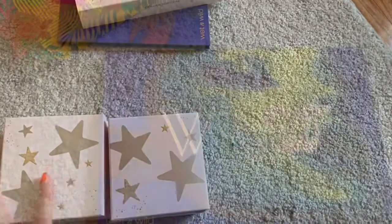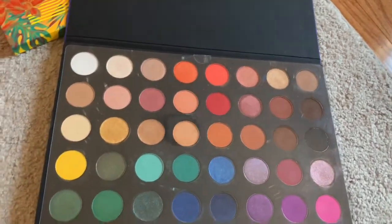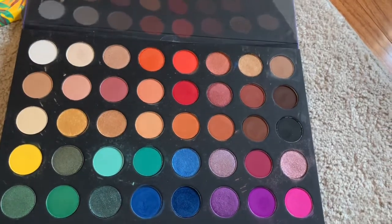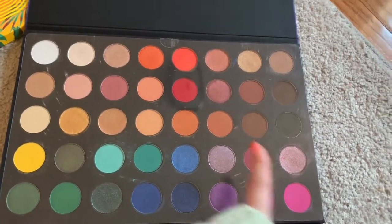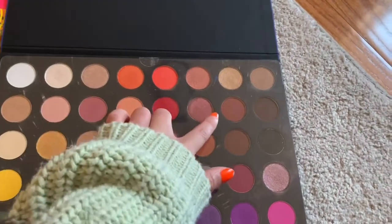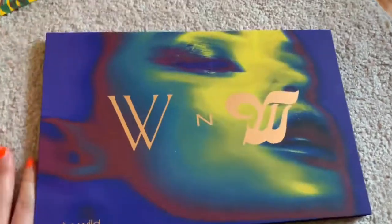Another palette that I got recently is this one, the Wet n Wild 40 eyeshadow palette. This is supposed to be the dupe for the James Charles palette, but I don't really care for James Charles or Morphe, so this came at a perfect time because I bought this during Black Friday, and they had a sale where it came with a primer and a brush set. So yeah, I purchased it. There are some colors that I really like. I was pointing to them, but yeah, that white shade in the corner is really good.